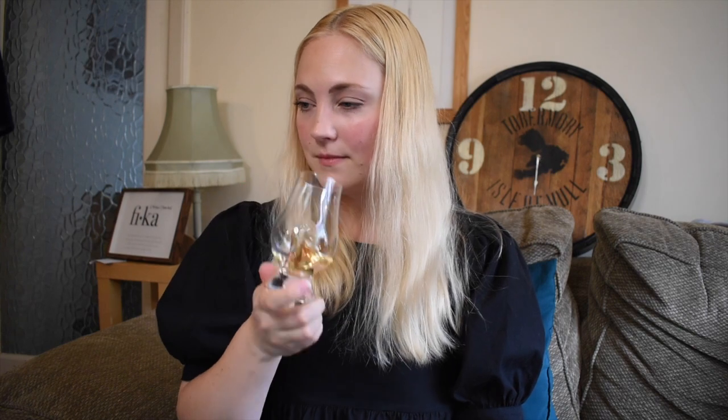I know it says 50% ABV, so let's add a little bit of water just to see if it changes much. Even more citrus on the nose. And sweeter, like candy shop.